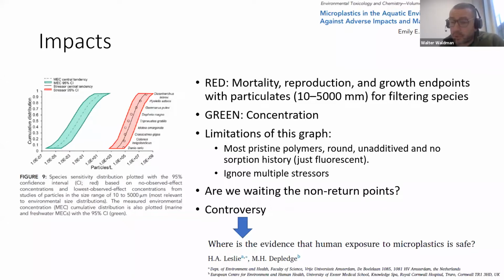Regarding the red curve, which relates to the harm, most of the experiments are performed, and we are doing a review right now showing that in the laboratories, they are doing the experiments with pristine polymers. So the polymers didn't pass through degradation, and most of the experiments didn't receive any additives. They are performed with microplastics made for this kind of experiment. So you can buy these nanoparticles or microparticles very clean. They come to your laboratory sterilized, round. One of the sources of the toxicity of microplastics is their edges, so they can cause inner damage to animals.